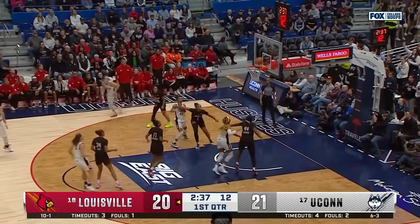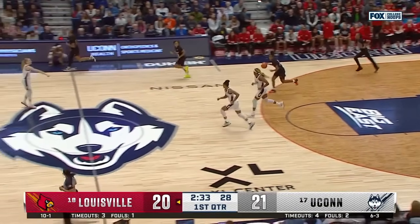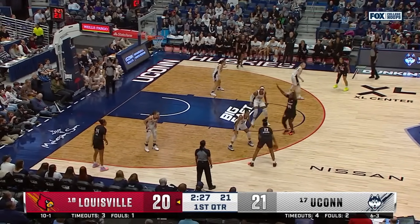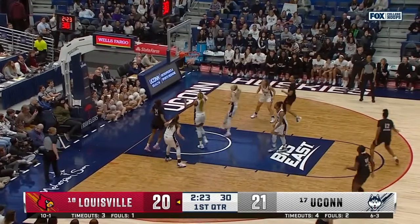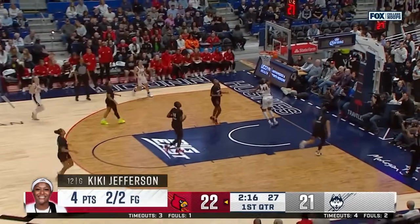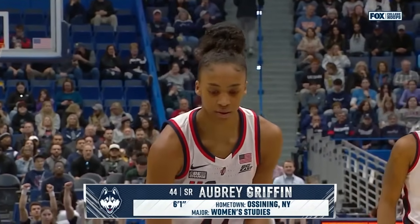Ashlyn Shea pulls up from mid-range. Has a good shot to her. Now started 4 of the last 5 games for Shea. Jefferson will reset. Kiki Jefferson now pulls up from 15 feet out. That soft touch. Jefferson, the leading scorer here for Louisville. And she's been, as Aubrey Griffin gets out in transition, as she gets more comfortable and confident in this offense.